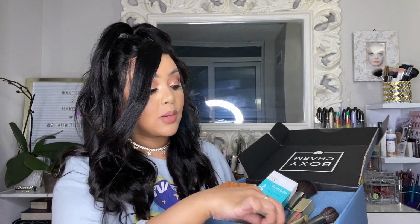There were some really big hits this month. The Honey Potion Mask, I've been wanting to try forever, and I love Farmacy products, so I'm already excited for that. And this little lip product was definitely an underdog for me, because when I first pulled it out, I was not really too impressed because it was really watery, but it's such a beautiful shade. And surprisingly, this little highlighter brush is definitely going to be well used by me.